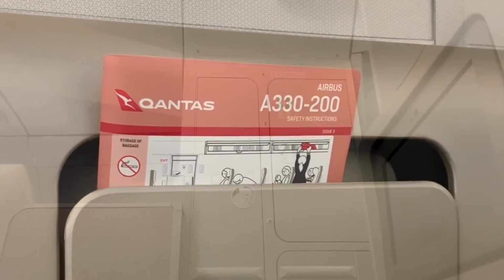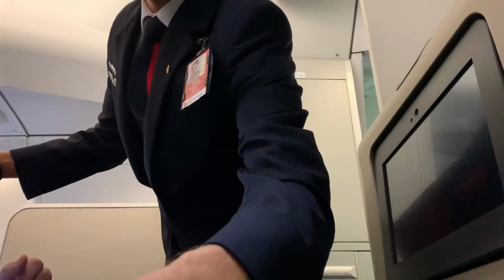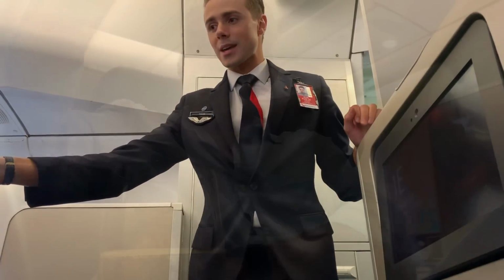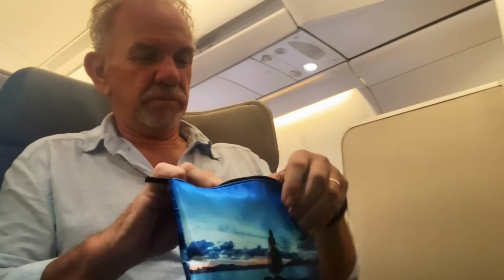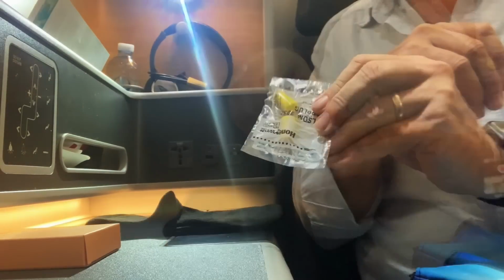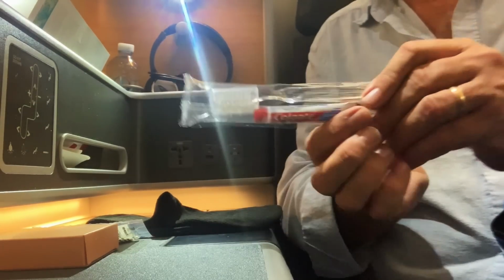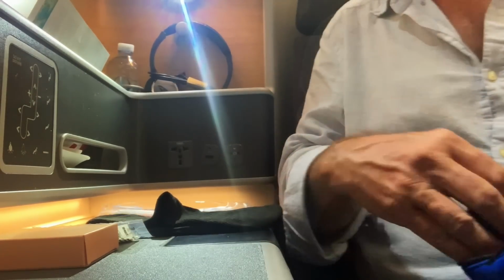As you might expect with Qantas, the onboard service was exceptional, and after settling into our suites, we were offered a pre-departure drink, and I chose a cheeky bubbly, and then decided to have a look at what the amenities kit contained. It did in fact contain the usual suspects, of which probably only the toothpaste and toothbrush were the ones I was likely to use.